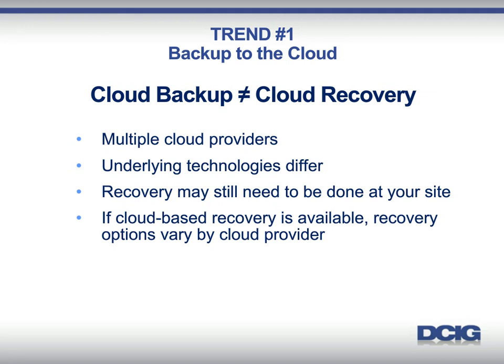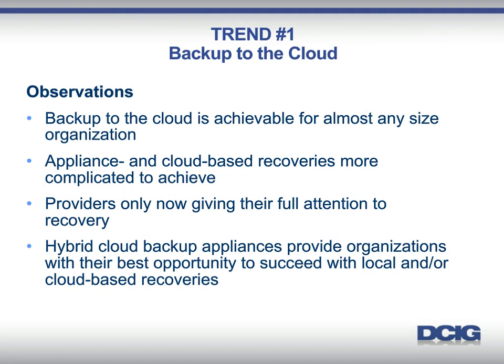Now, if they do offer some sort of cloud-based recovery, we're going to see some options vary by cloud provider. Can you just bring up a single machine? Can you bring up your whole environment? There are going to be different options that they make available, and more than likely they're going to charge you for them as well. So as we started thinking about backup of the cloud, these are just some general observations that we've had.